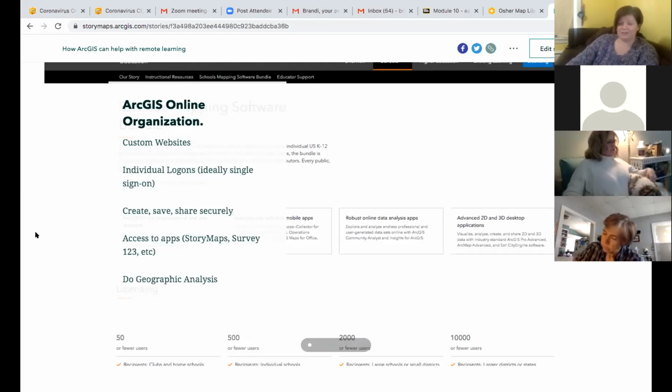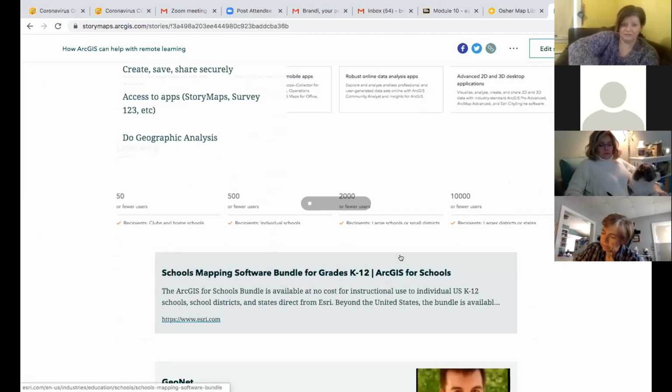Survey 123, which is a really cool program that you can use. It's an app that you can get for your phone, or you can just use it online, and you create almost like a Google form type thing, but it has spatial data in it, and you can map out things. And the main thing with GIS is to do geographic analysis. You can look and understand where things are and why they're happening in certain areas. So the first thing that I've given you down here is the website that will take you right to the school mapping software bundle. So you can sign up.